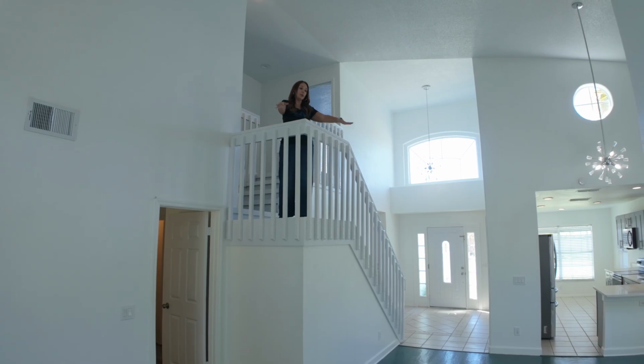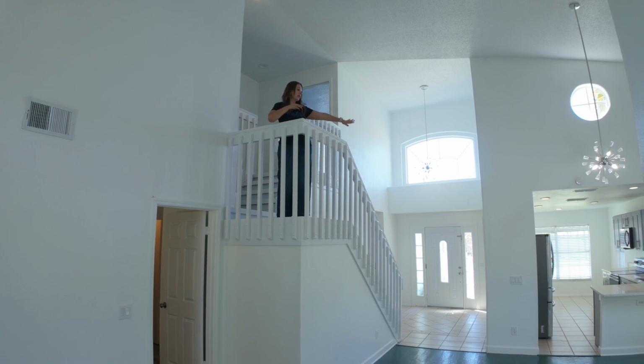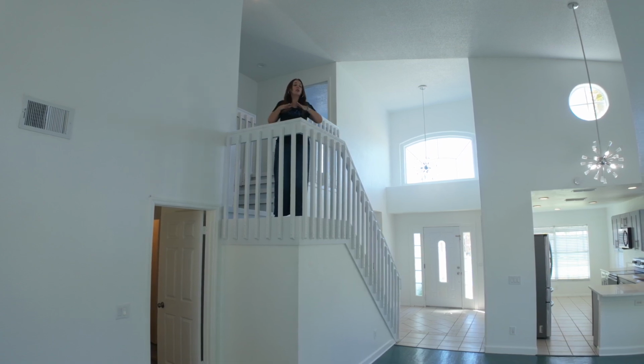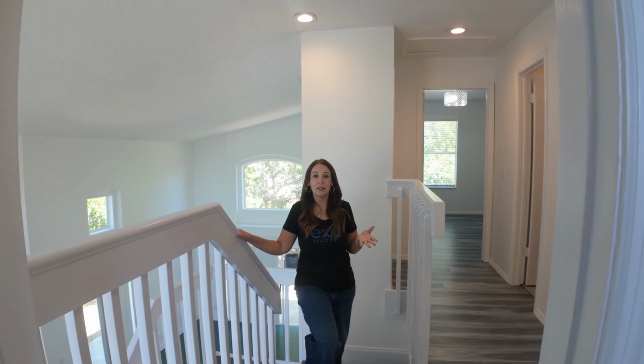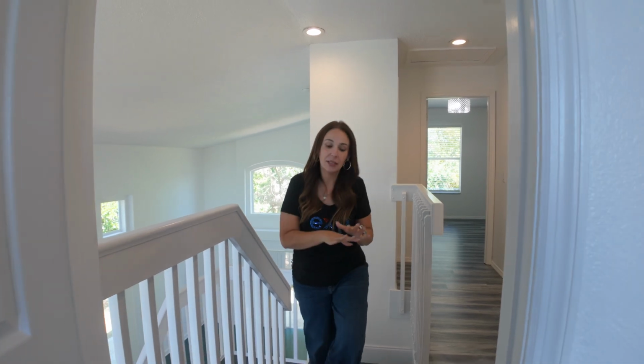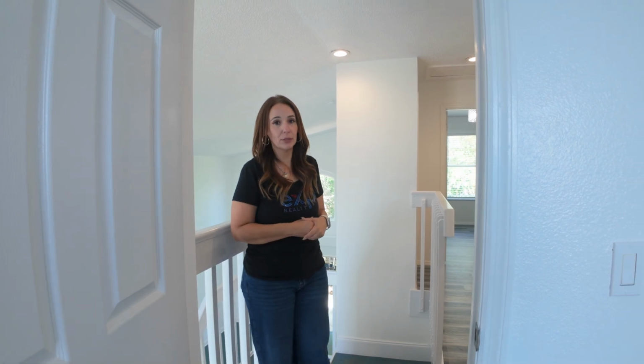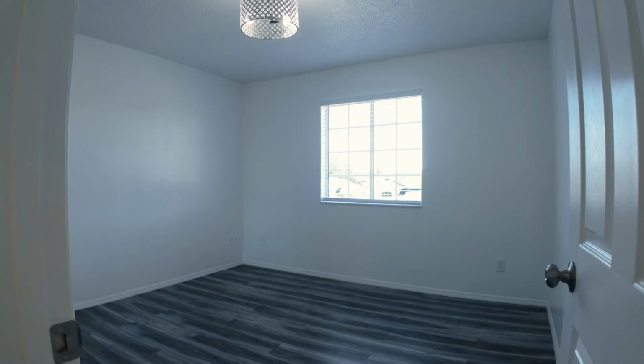And right here, you can see everything that's going on. So from up here, you can see into the kitchen, the dining room, and the living room. So it's an awesome home for entertaining. As you come to the top of the stairs, you have 2 bedrooms and a full bathroom. And you have the same exact flooring, which is a luxury laminate, kind of a gray tone, that is the same as the bedroom downstairs. Now we're gonna go ahead and come into the second bedroom.